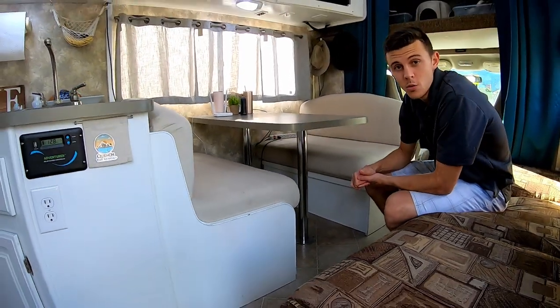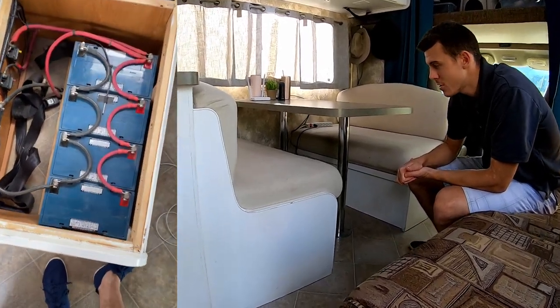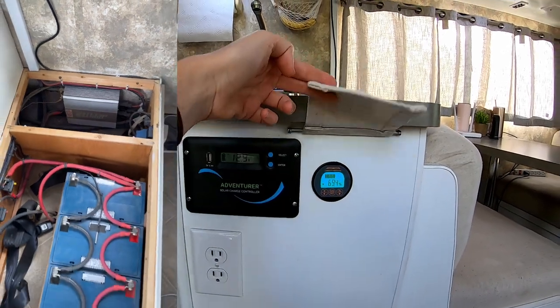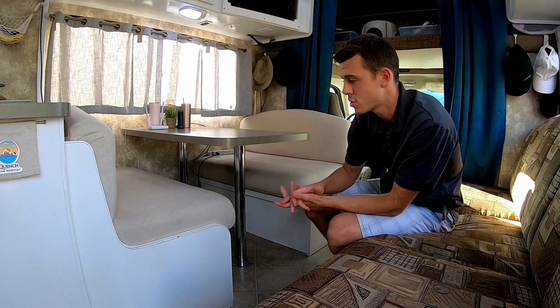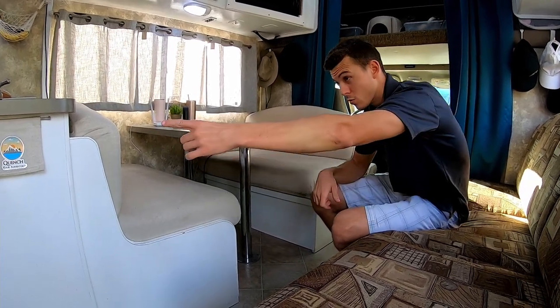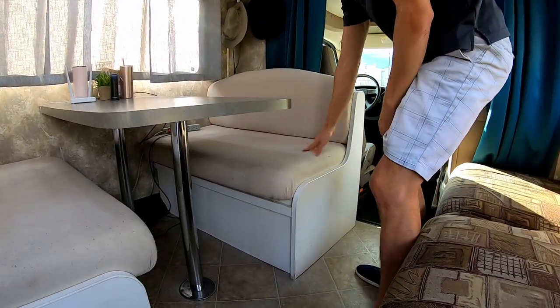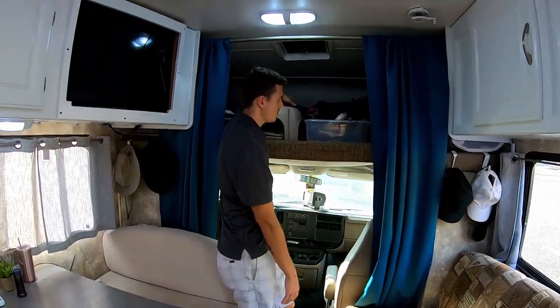Under this seat, we have the battery bank. So four 100 amp hour AGM batteries. That is awesome. That's what the solar panels are charging. The alternator charges that as well when we drive. And if we were to ever turn the generator on or plug in, that would charge that battery bank as well. We can read the percentage of that charge under there. Really cool storage space under that dinette. And the loft, pretty straightforward storage space.